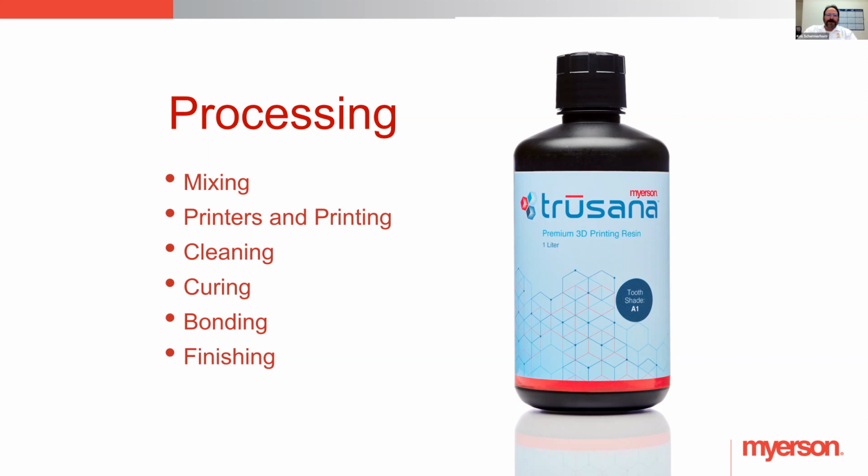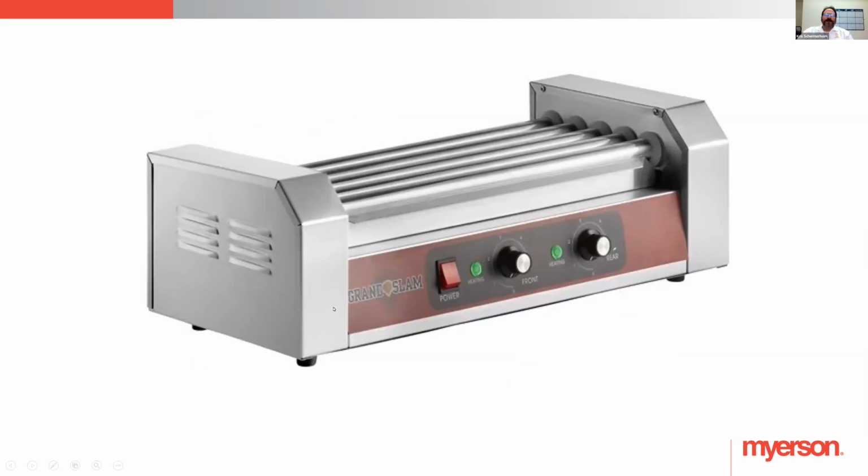So let's get into the nitty gritty, the technician stuff. What I'm going to take you through is the process that I go through, and we're going to talk about one workflow, and I'll take you through some other things that I'm doing with the material that you may consider. There's a lot of options available. So we're going to talk about mixing of the resins and how important that is. We're going to talk about the printers and printing of the material, cleaning of it once it's done printing, curing of that material, bonding it to whatever base you choose to bond it to, and then finishing of that. So we're going to take you through that process.